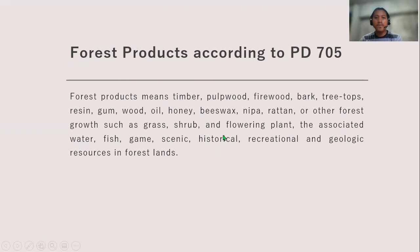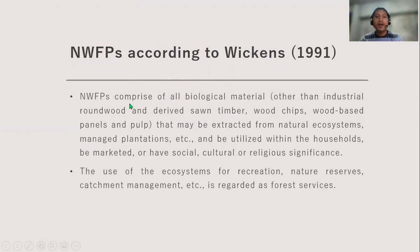Non-wood forest products according to Wickens 1991 comprise all biological material, meaning life, plants, and animals, other than industrial roundwood and derived sawn timber, wood chips, wood-based panels, and pulp, that may be extracted from natural ecosystems or managed plantations, and be utilized within the households, be marketed, or have social, cultural, or religious significance. The use of the ecosystem for recreation, nature reserves, and catchment management is regarded as forest services. So recreation, like in protected areas, provides recreational services, protected landscape and seascape. So those are ecosystem services. Nature reserves and catchment management are about water, of course, and other services like fresh air.